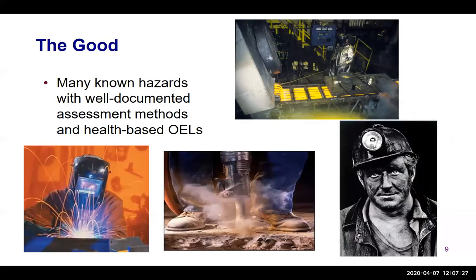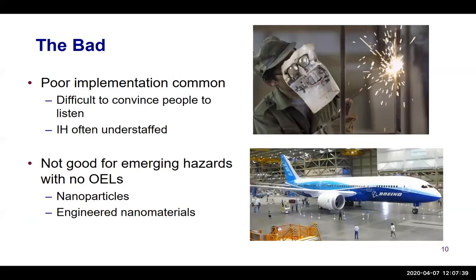The good in this system is that there are many well-known hazards with documented assessment methods and health-based occupational exposure limits. The bad is that poor implementation is common. It's difficult to convince people to listen. IH is often understaffed, and it's not good for emerging hazards with no occupational exposure limits, such as nanoparticles and engineered nanomaterials.